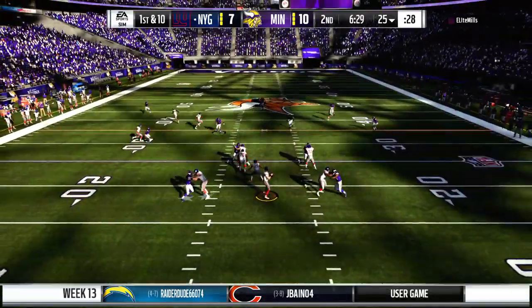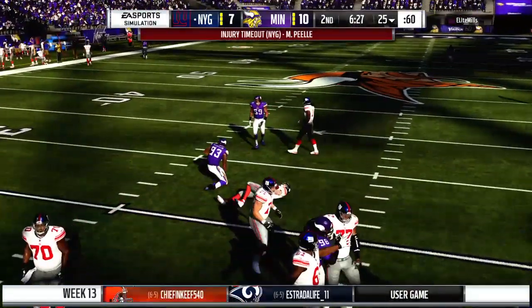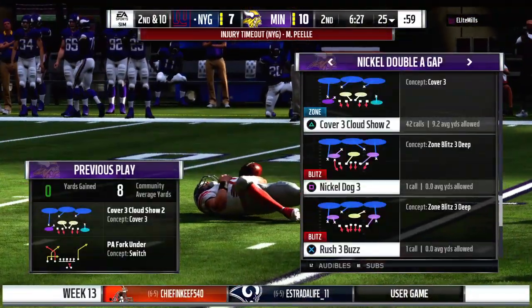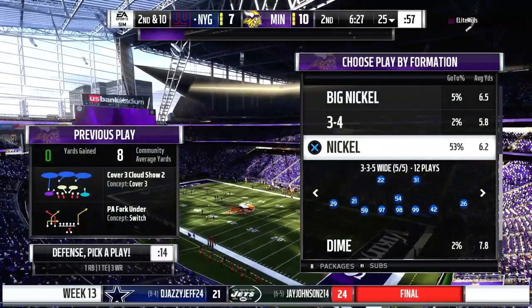Off the play fake, he'll look to throw. Stepping up, he's going to keep it. Now we've got a Giants player here, slow to get up after that last play. Well, he gets attended to. We'll step aside.